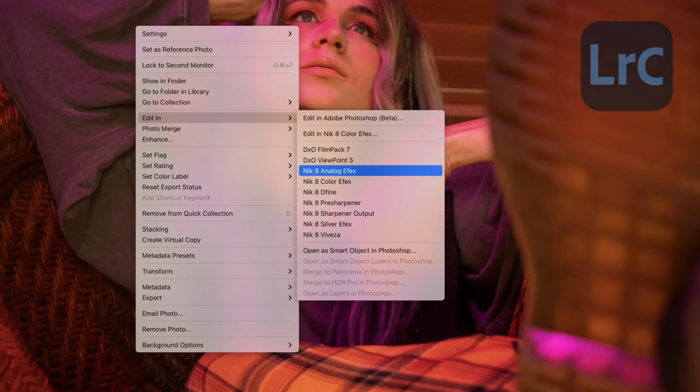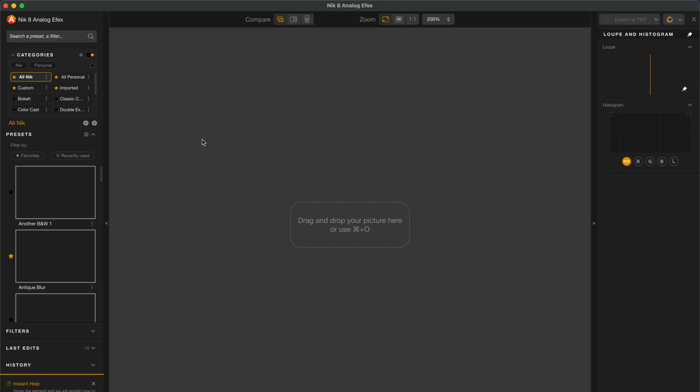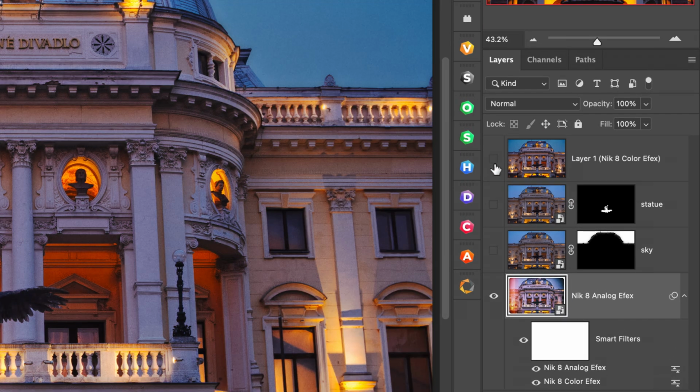If you're a Lightroom Classic, DxO PhotoLab, Affinity Photo, or Adobe Photoshop user, the suite exists as plugins so you can seamlessly move between the host app and the Nik collection. If you're using an alternative app, you can always export a photo and simply open it directly in whatever Nik tool you want. The ultimate experience, though, is if you're a Photoshop user.